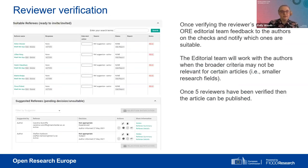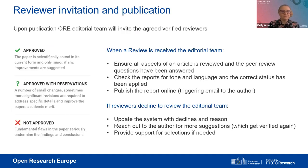Once we've verified the reviewer's suitability, we'll feed this back to the authors and let them know which reviewers are suitable. We obviously remain available to the authors if there's any issues or if they wanted to flag that they're having trouble finding referees. So there are certain areas, for example, really niche research fields where the criteria that I've mentioned might not be appropriate. And so we can work with the authors on a case-by-case basis in that situation. Once we've received 5 reviews that have been verified, then the article can be published on the website.